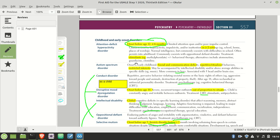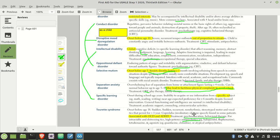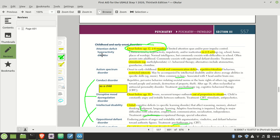What's highlighted is obviously important, but what's in green is also important. First important thing is to know what the treatment is for most things. And when you look at this, you'll end up seeing therapy, therapy, therapy, therapy, even for Tourette's, therapy first line. Except for ADHD. We'll start with ADHD.